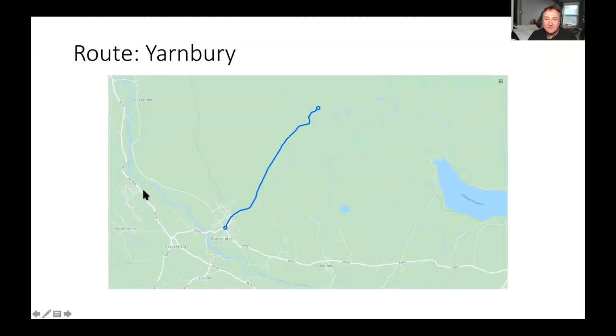So the last part of our journey around Grassington is from the village centre right up to Yarnbury. The last part of our route is going from the village centre up to the lead mines up on the Yarnbury Moor. It's a 3 minute drive up there. So I guess it's 2 miles or something like that.